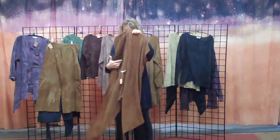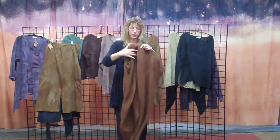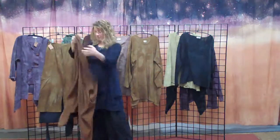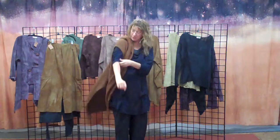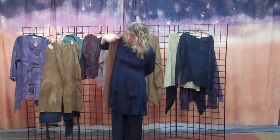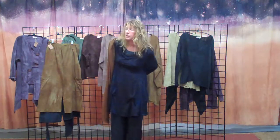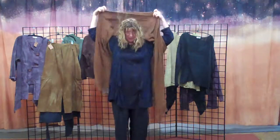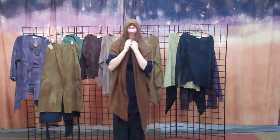Then I did a cardigan sweater, which is a little tough to show on the hanger, so I'm going to put it on for you. It's not my best color, but it'll give you an idea of how it looks. It's longer in the front. And it's got this big collar. So you could do all kinds of things with it.